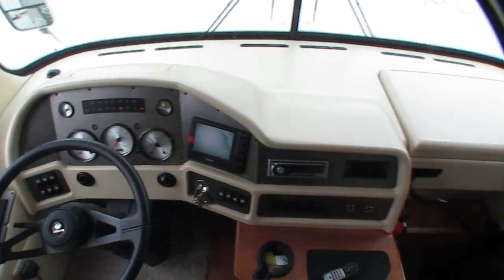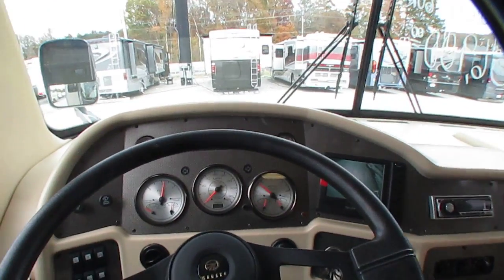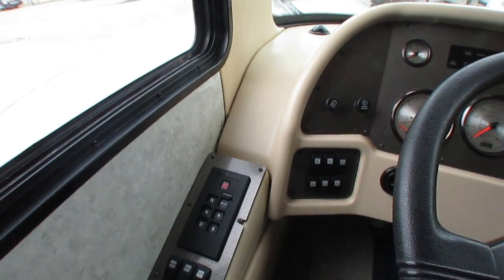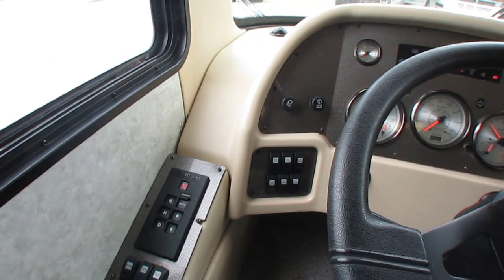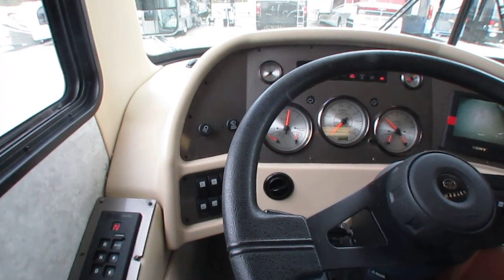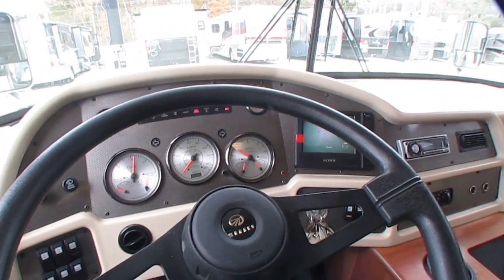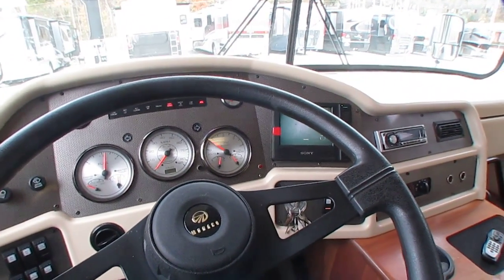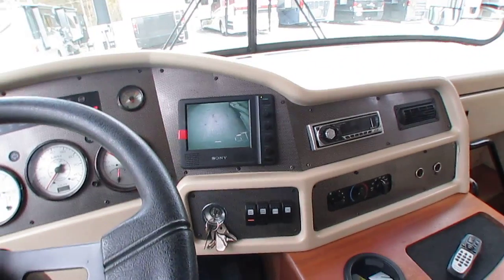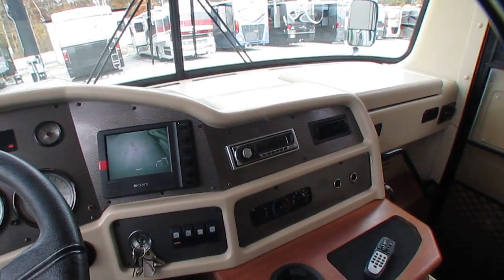Backup camera works great. It's got the 6-speed Allison transmission, the 3000, which is an adaptive transmission that will adapt to your driving style over time. It's got air brakes, air shocks. It is the Roadmaster chassis, but not the recall one. That's the RR4R. This is the RR8R. RR4R is the one that had the trailing arm recall.